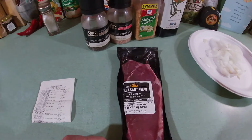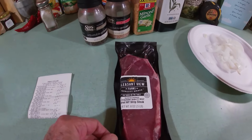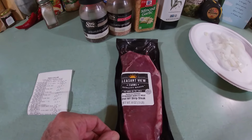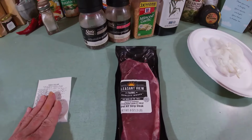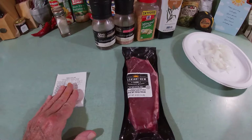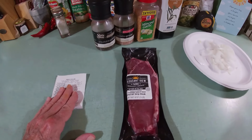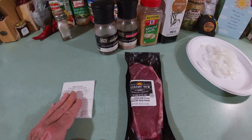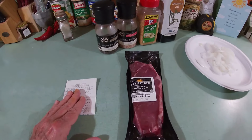It's a Pleasant View Farms Quality Meats. Restaurant quality meat sealed for freshness. Beef New York strip steak. And you might wonder, where did that come from? Well, I'll tell you a secret. It came from my local Family Dollar and Dollar Tree store that I took you through several months before.